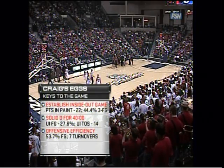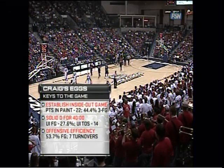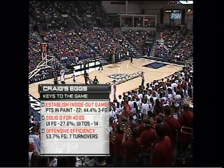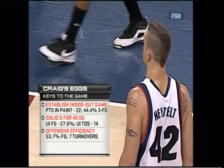Established the inside-out game. They've done that. 22 points in the paint, led by Josh Heifelt. And it's not rocket science. When you go inside, it opens up the perimeter game. And there's 44% on the three-point shooting tonight, 8 of 18, and then the solid D for 40.